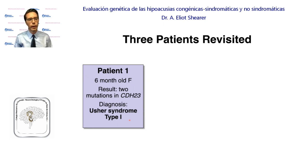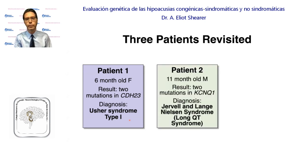But we also had to convince the ophthalmologist to see the child who was at that point just about a year old, and they had never evaluated a child that young for retinitis pigmentosa. The mom, after a while, was very grateful to be given this diagnosis of Usher syndrome, because there is some data that if you wear sunglasses and take vitamin A, you can prevent the onset of the retinitis pigmentosa.